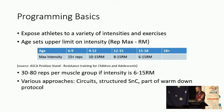Once they get to that 12 to 15-year-old age group, we can actually start training with some intensity. And a proper 8-rep max is quite challenging. You can get a bit of a sweat on, and you get some good adaptations out of it. You can get some good growth, some muscular development. You can get some good strength development as well.